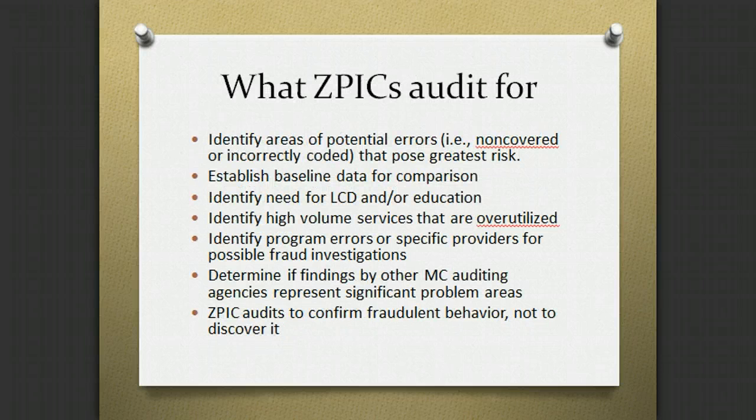What are they looking for? Pretty much what we've been talking about: high volume services that are overutilized, medical necessity, just anything that could be a significant problem area. And again, their audits are to confirm fraudulent behavior, not to discover it. So they're doing the investigation piece, and they probably will be working with the DOJ or FBI if there were confirmed fraudulent behaviors.